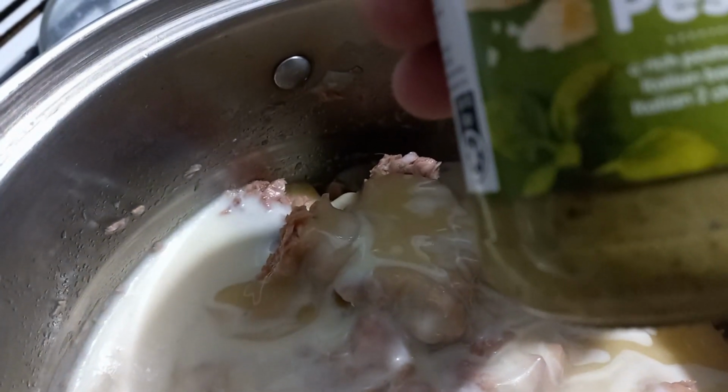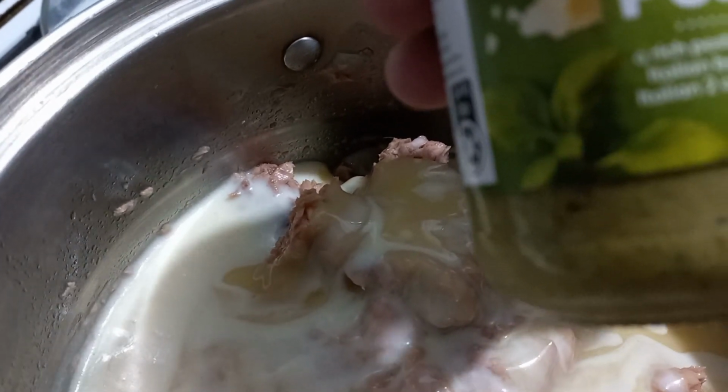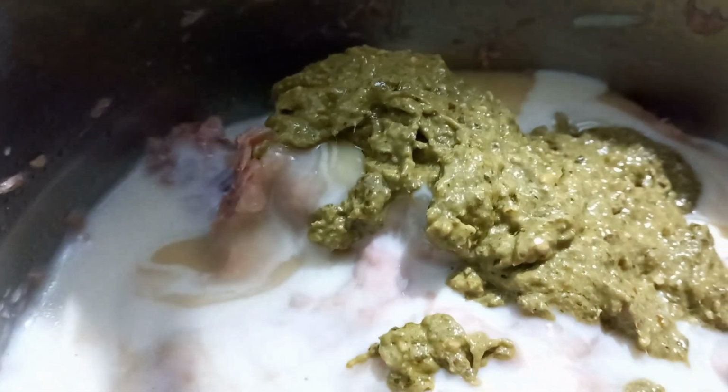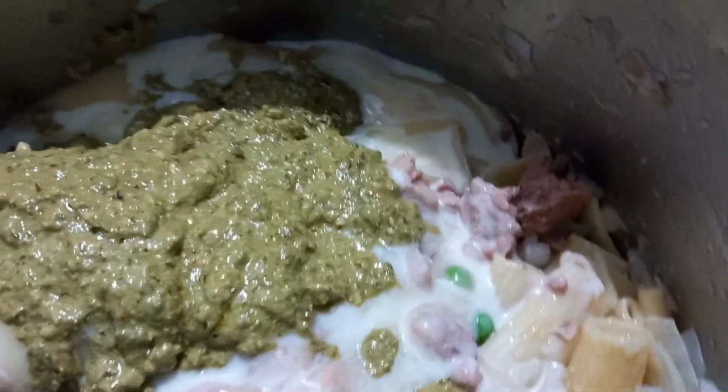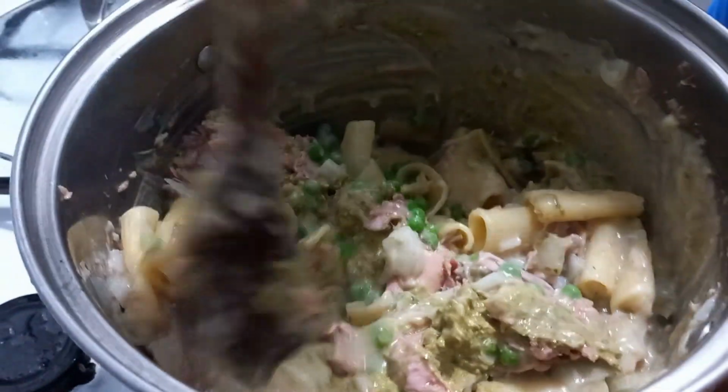So, we've got to add some basil pesto. If you want, bring your pesto at home. Then we add that pesto. Don't need to stab me. Okay, let's mix it all up. Just stirring the pot, guys.